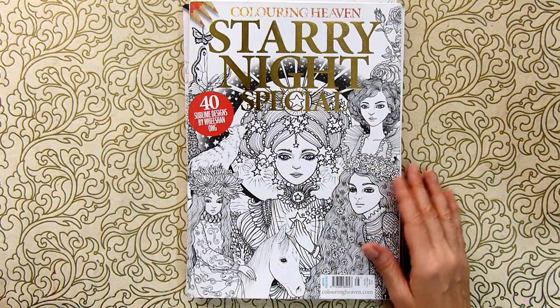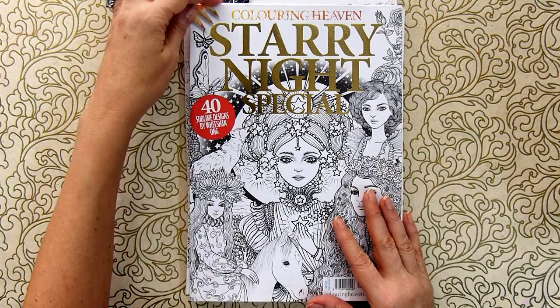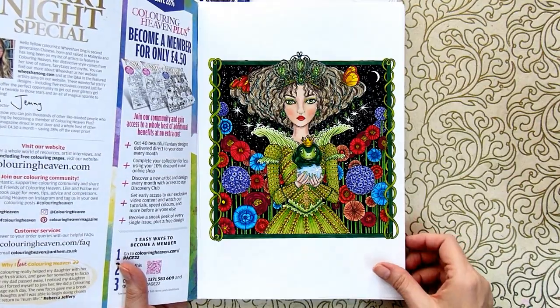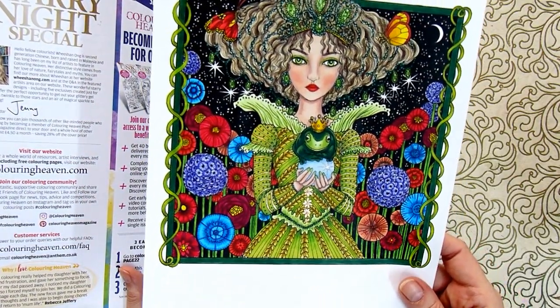Starry Night Special illustrations by Wishan Ong. I believe two completed pages. Yes, this one is for the prompt crown. You can see a crown on this frog prince.